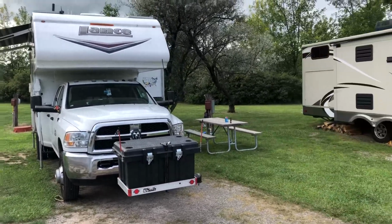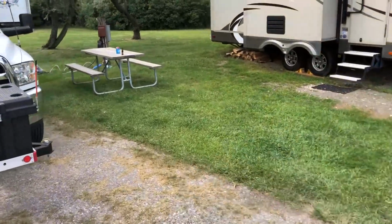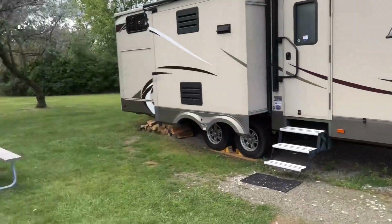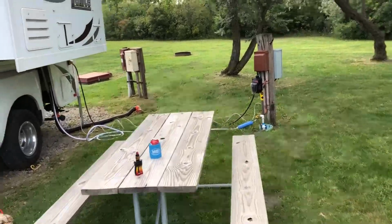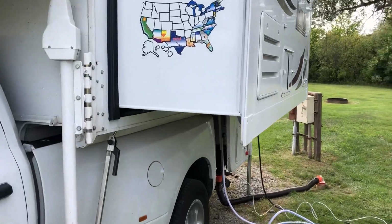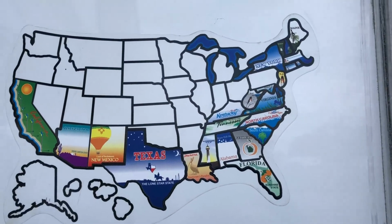Still like the state parks better, but every once in a while it works out to our advantage to hit a KOA. Like I said, it's okay. As you can see, our map here is growing pretty good. We're all the way up to New York now.